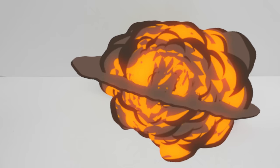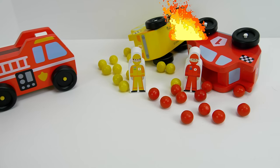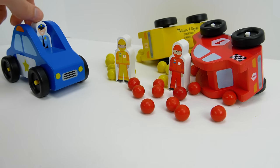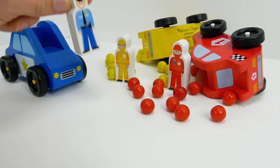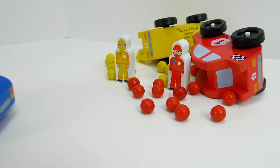Whoa, look at how fast the race cars are going. Oh no, they crashed and made a mess. Here comes a fire engine to put out the fire. And the police officer is going to give them tickets for going too fast. He sounds really mad. I hope they learned their lesson.